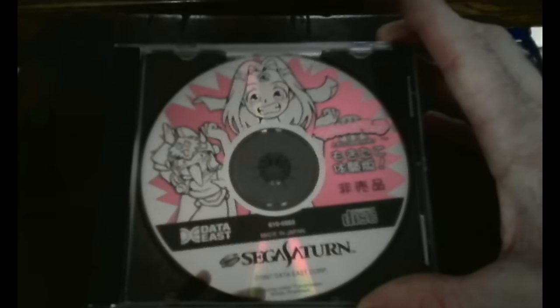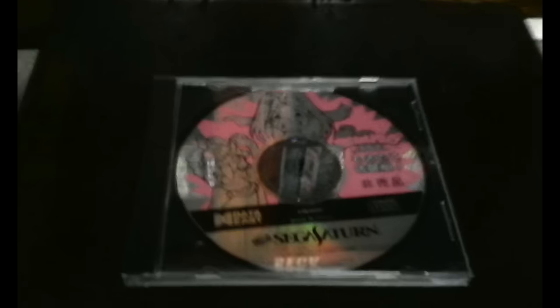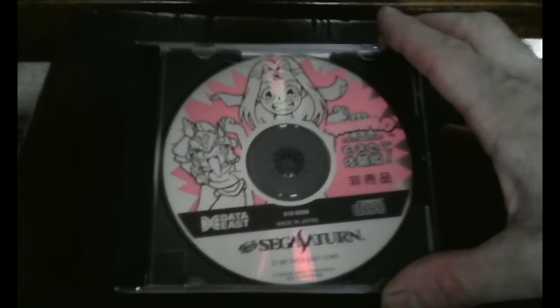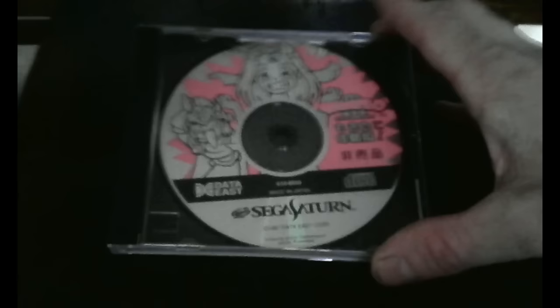Now what this is, is the Japanese version of Magical Drop 3 on the Saturn. I have had this on the PlayStation in the past. Really like this puzzle game. I like the mechanics an awful lot. It's slightly different from your Tetris, Columns type of thing, but well worth playing.